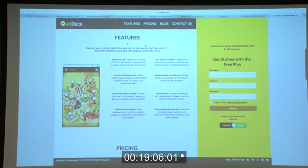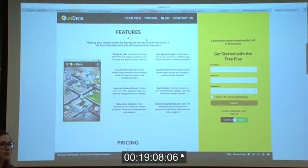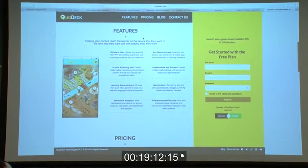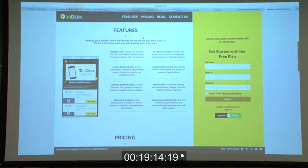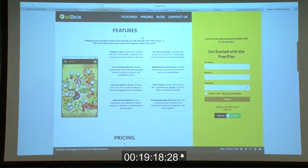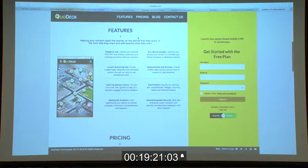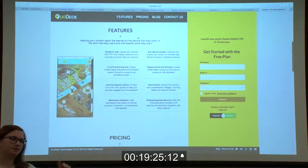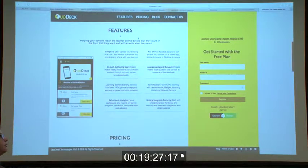It's pretty simple. Has anybody heard of Quodeck before? No, it's not one that's like Kahoot or Duolingo that's used a lot. But it's very simple to use. It has all these small learning game libraries in it, and basically allows each student to track individually how they're doing, and you to access their profile and see how they're doing with each game.